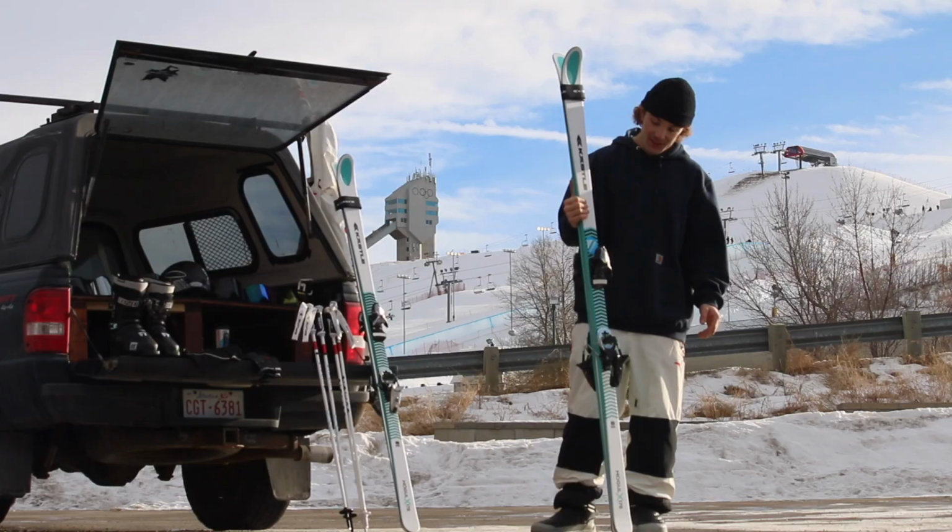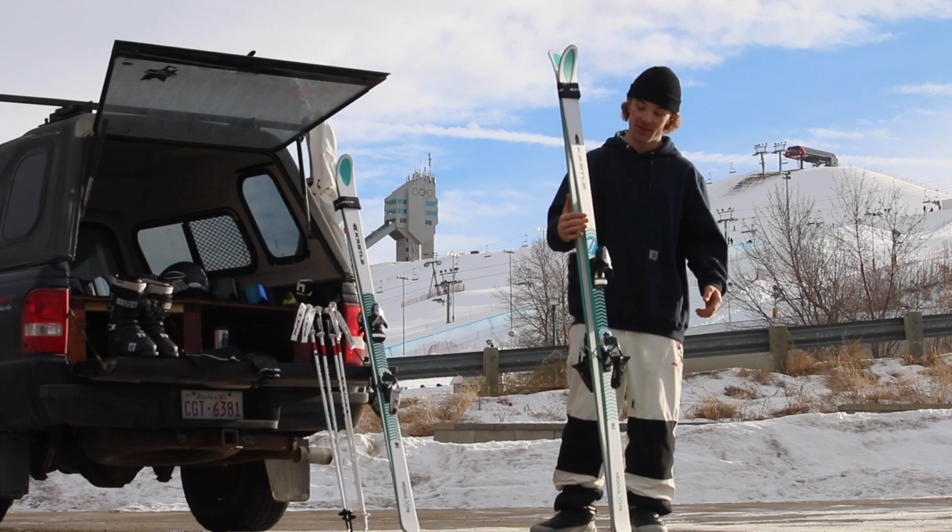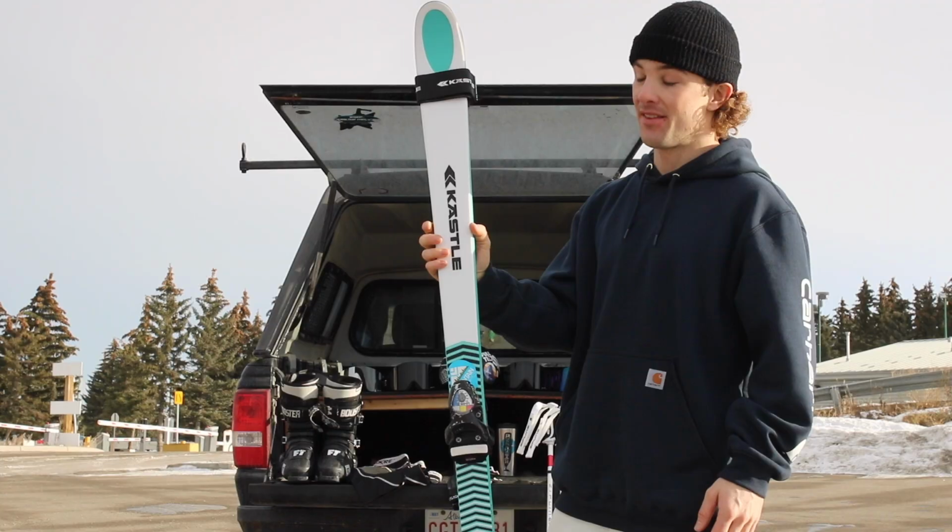Huge thanks to Mountain Cultures for getting these skis mounted up. They got these ones mounted up this week for me, and I'm just heading out on Friday to go to Apex, so they got it mounted up pretty quick. And yeah, they do a great job there at Mountain Cultures, so thank you very much for that.